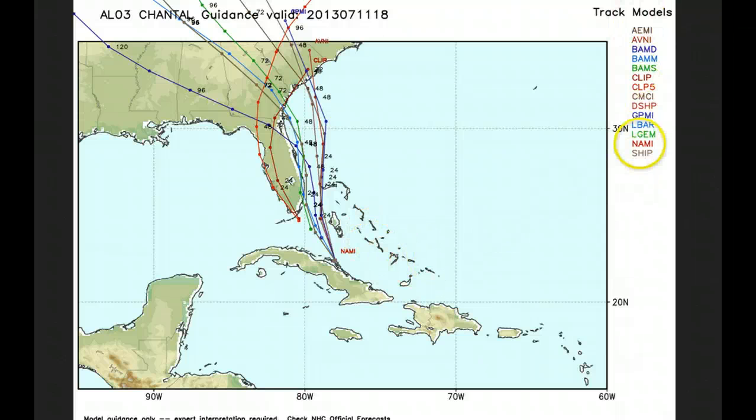Not all of the models are running yet, but some of them are. And you can see this is the track we're going to be watching. Initially, how close does it come to the east coast of Florida? And again, just to let you know, the heaviest weather, the heaviest rainfall, and any winds will be on the east side of this system. So unless this cuts across Florida, which it doesn't look like it's going to happen right now, if it stays offshore, Florida, you're not going to get the worst of the weather.